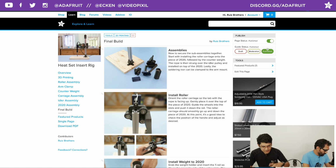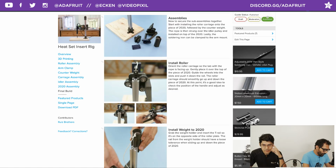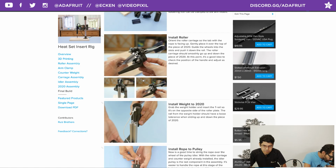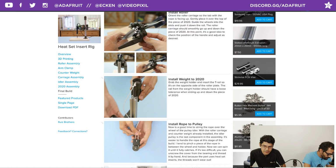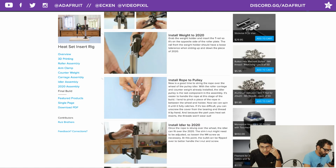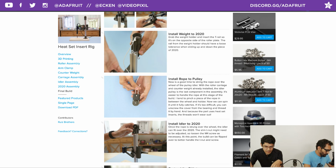This one shows all the sub-assemblies before it's on the rail, on the 2020. Start off with the roller carriage, fitting that over the profile, and then you want to orient it to where it makes sense to you, wherever you put your platform. Just make sure your orientation lines up where you want it. Installing the 2020 is the next thing. It goes on the opposite end of the roller carriage. You just slide that in, and then while you have those 2 pieces already on the 2020, it's a good idea to do the rope next, to string that through the little pulley there. Since mine has a little tight thing, the geometry kind of makes it so that the rope doesn't come out.